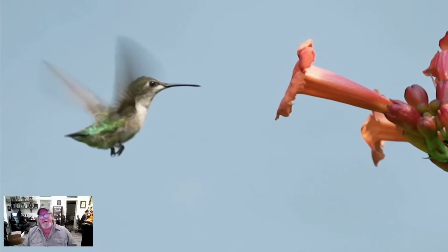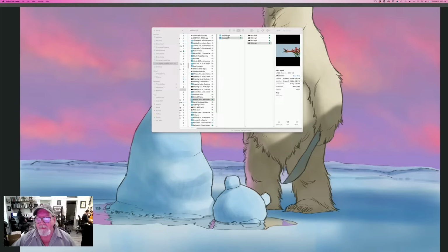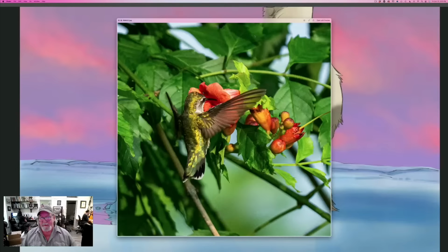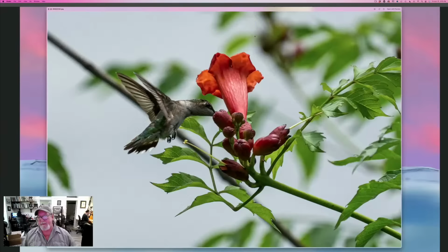So let me click out of this. I want to show some of the photos. Show a photo or two. Look at that. How beautiful is that? So we've got some really great photos. I don't want to show too many because I want there to be some surprises in there.